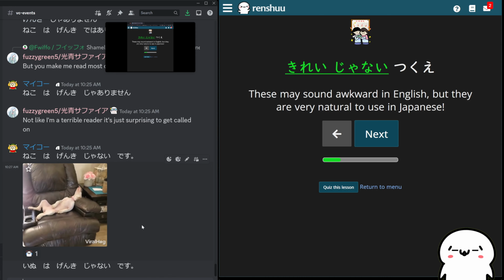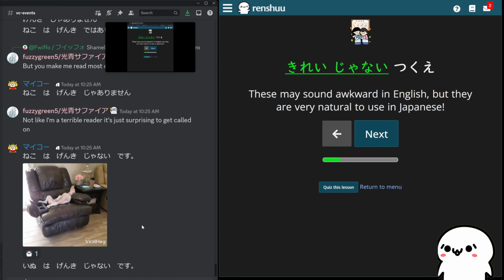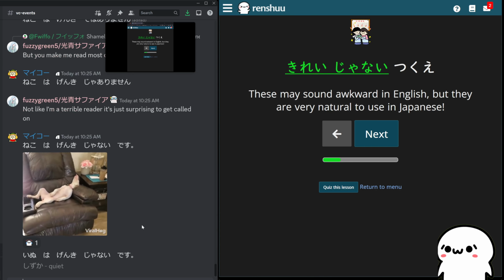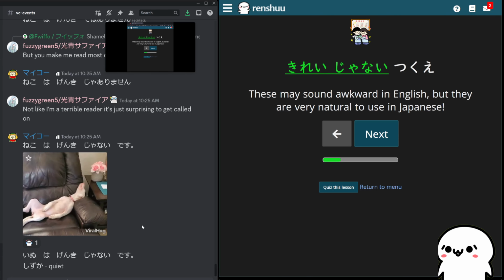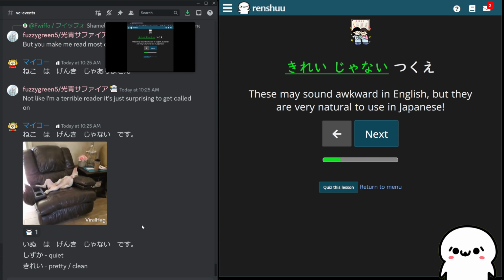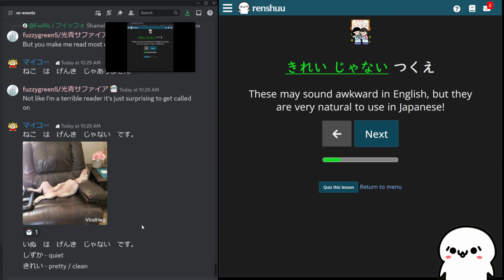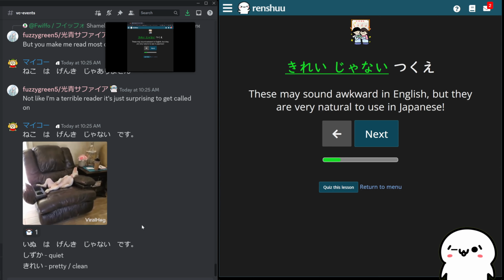You can use another na adjective if you'd like. A few of the other ones that we did earlier, we did shizuka, which is quiet. We did kirei, which can be pretty, but it can also mean clean. Not necessarily in the I washed it so it's clean sense, although that can work, but also the clean as in not messy. A desk is clean, not because you wiped it down, but because you don't have pencils and papers everywhere.